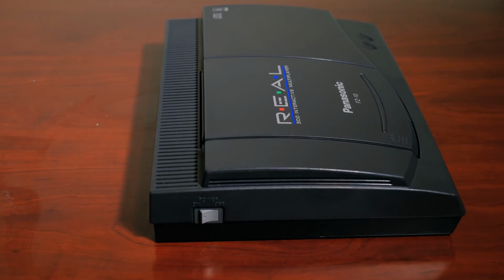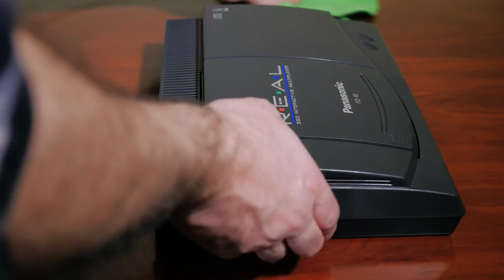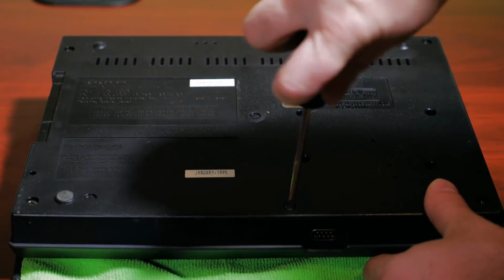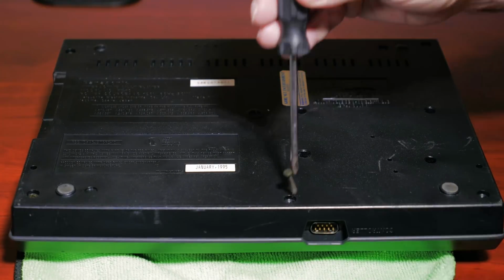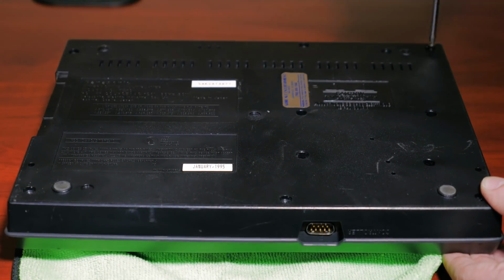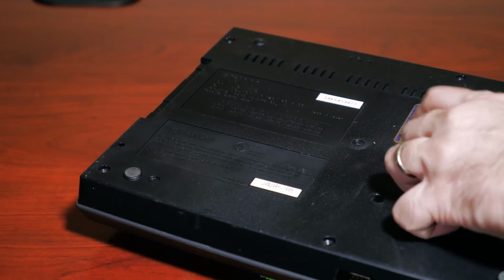So of course, let's open up the machine and tear it down. First, turn the system upside down, and with a Phillips head screwdriver, there are 7 screws that you need to remove. Just go around the case and remove the 6 visible ones. The 7th is in the middle under this sticker.